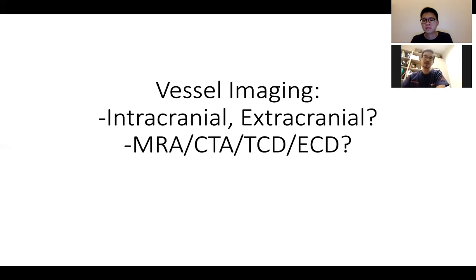As to which to use, MRA is the most expensive, but if you're doing MRI, you should do MRA. MRA tends to overcall the stenosis, so you have to bear that in mind. CT angio is the best modality, I find, with the highest resolution, but it has the risk of contrast nephropathy, so you can't use it in patients with renal problems. And TCD, or ECD, is cheap and fast, and we trust our sonographers, so we do a lot of that. But to cut a long story short, yes, you should do vascular imaging for every patient who you think has a stroke.